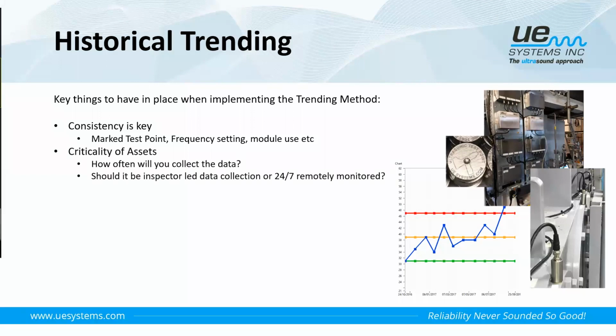Have we performed a criticality analysis study of all of our assets on site so we understand how often we will want to collect our data, and maybe if they are critical enough, do we want to be using 24/7 remotely monitored equipment to help keep track of the condition of our highly critical assets? It's an important thing to consider.